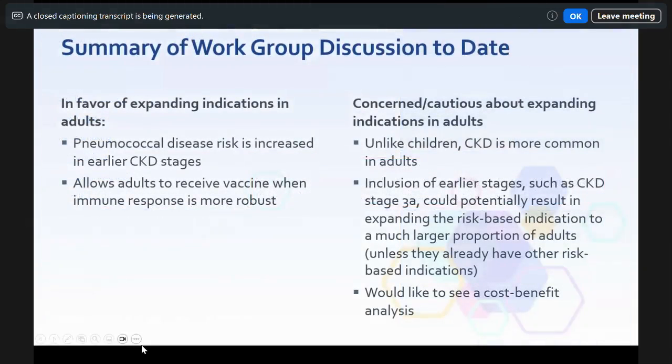Members who are in favor of expanding the indications consider that pneumococcal disease risk is increased in earlier CKD stages before being on dialysis, and the expansion would allow them to receive the vaccine when the immune response is more robust. Those who are concerned or cautious about expanding the indications consider that, unlike children, CKD is more common in adults. Inclusion of earlier stages, such as CKD stage 3A, could potentially result in expanding the risk-based indication to a much larger proportion of adults, and therefore would like to see a cost-benefit analysis to help support the discussion.